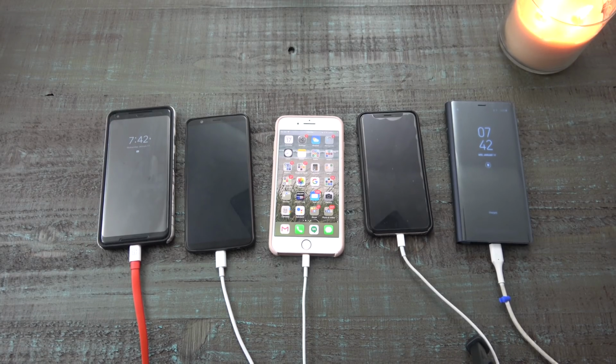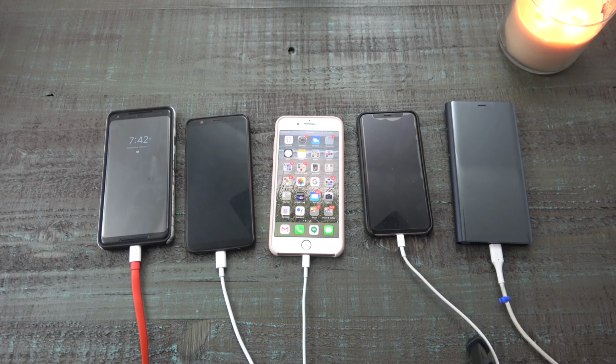What we're going to do today is something I've never done before. Bear with me. This is my first one. Hopefully I will just get better at doing these. What I'm doing today is battery testing. What we need to know about these phones: all the batteries are different.